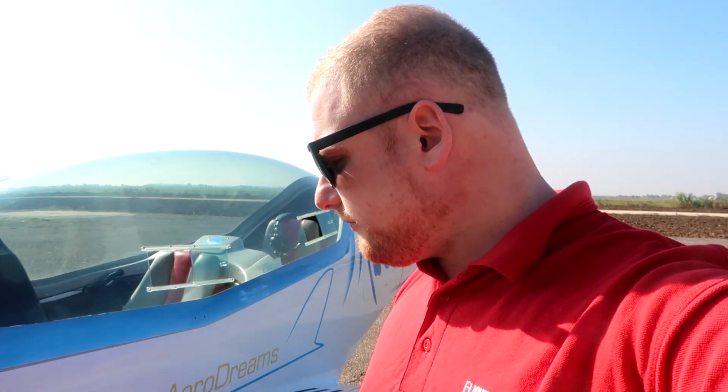This thing's classified as a microlight as well, and with the 600 kg rule coming in the UK and everything as well, this thing can actually be a microlight in the UK now. I can't, that's not me moving my hand. It's pure adrenaline. This thing is absolute awesomeness.